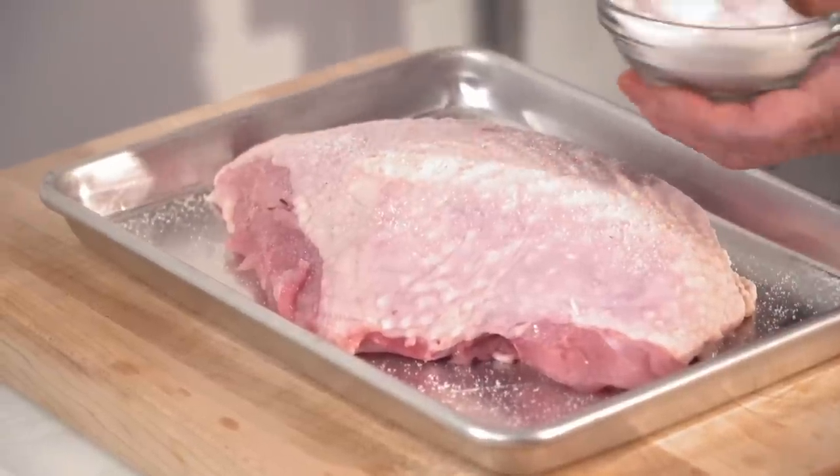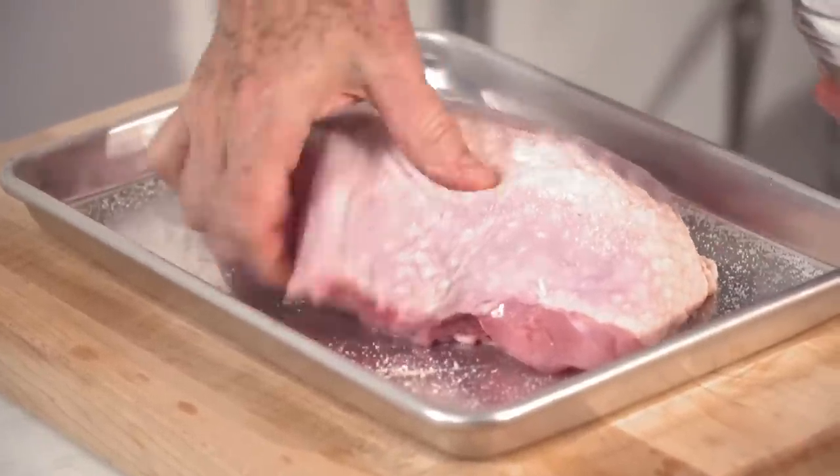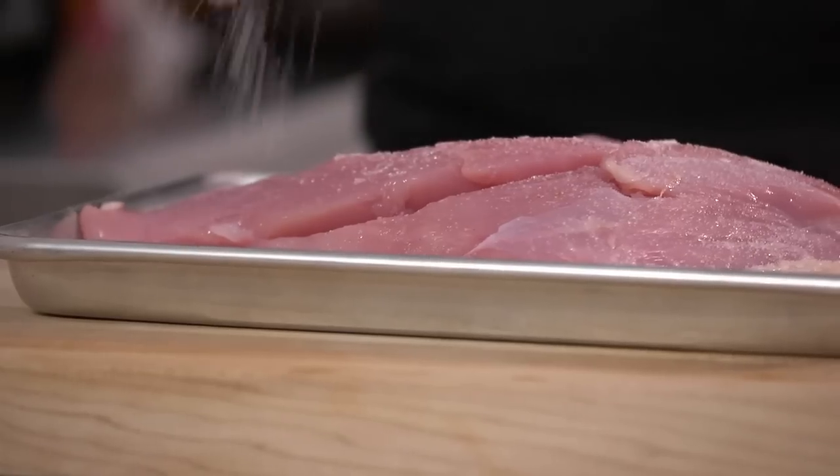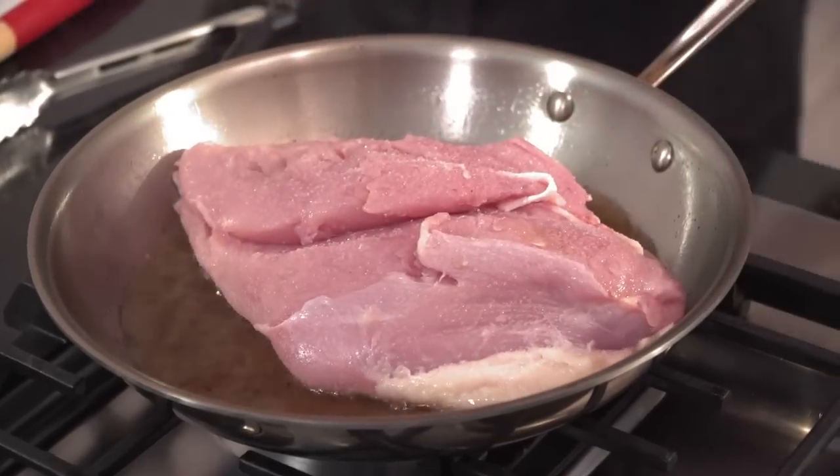I'm using turkey breast for this recipe, so be sure to salt it on both sides before putting it into your hot pan and browning it all over.